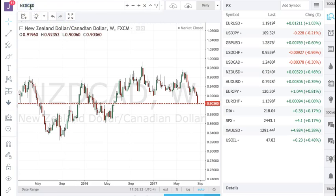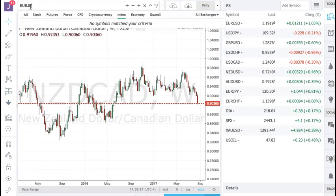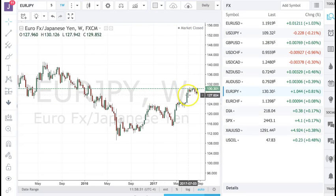The next idea, of course, was the euro yen. And here again, let me show you the technical structure that's kind of interesting. So here we have this big consolidation. It's actually two months' worth of consolidation at the 127 to 130 level, where we've just kind of been capped at 130, buying down to 128, not even 127, 128.